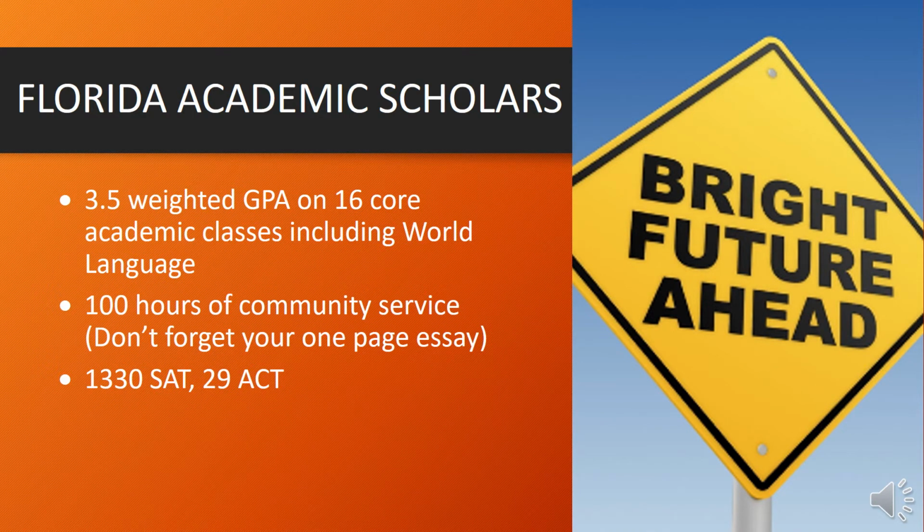For the Florida Academic Scholars Award, you need a 3.5 weighted GPA on the 16 core academic classes, including world language. So the Bright Futures GPA is different than your cumulative GPA for OHS. You also need 100 hours of community service. Don't forget your one-page essay, a 1330 on the SAT, or a 29 on the ACT.